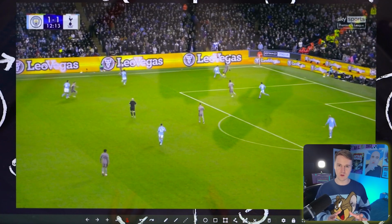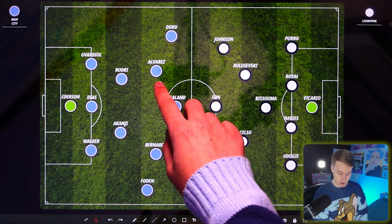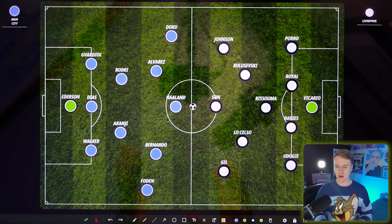That's what this video is going to focus on, the good, bad and the ugly of the game, particularly focusing on City's out of possession structure and how they tried to beat Spurs without the ball. Now, what do I mean by that? Well, let's take a look, shall we, at the starting 11s. You'll realise that Alvarez and Bernardo have swapped places. I'll get into why I think that may have been the case.